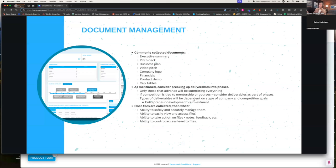How can we ensure that we're not only holding on to it and storing it in a very secure manner, but also that you're able to control access levels of who can see it, what they can see, and when they can see it? And so that's, I think, really where the rubber hits the road within Reviewr.